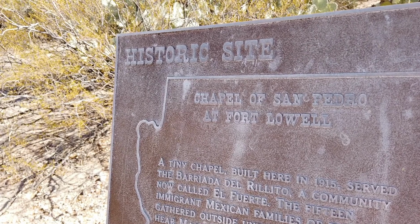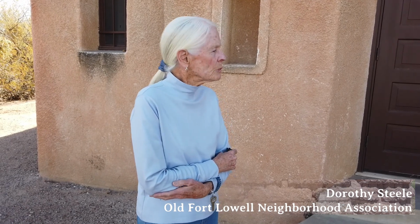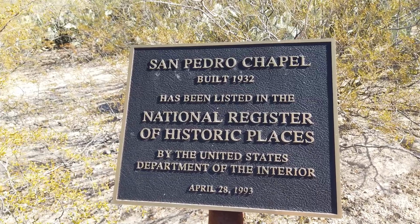In 1996, enough work had been done, legal work and permitting and so forth, that the neighbors were able to start rebuilding the chapel. And they worked on it. They reinforced it. They did all sorts of improvements to it. And in the year 2000, received a large grant to finish the work.